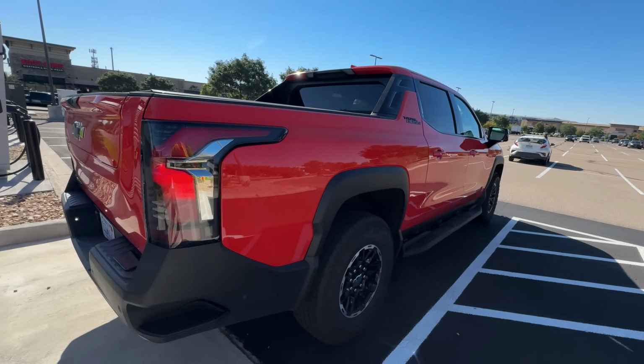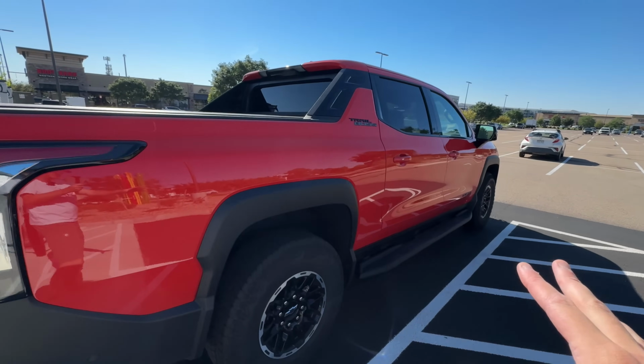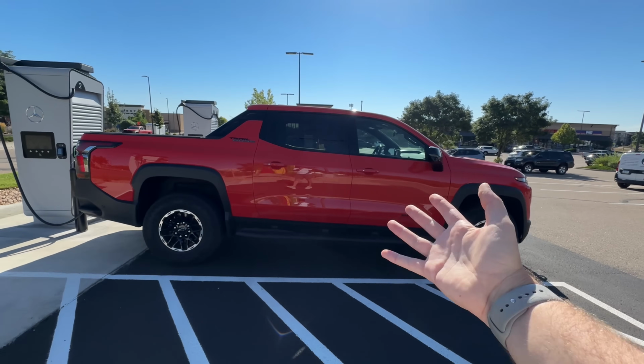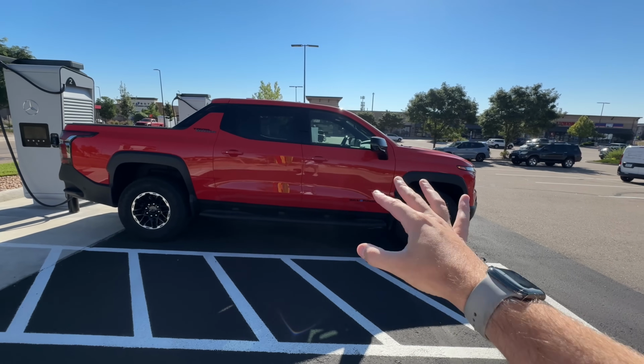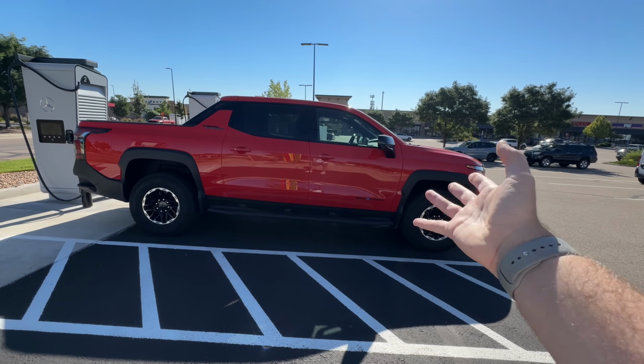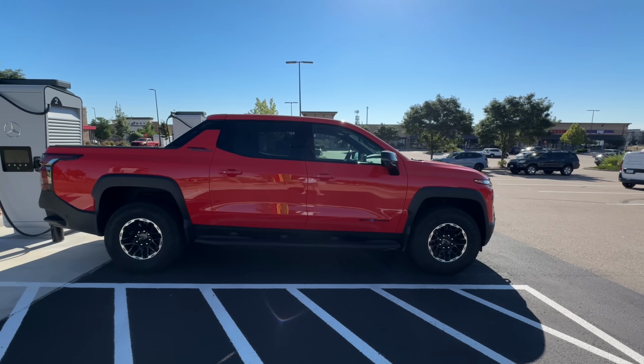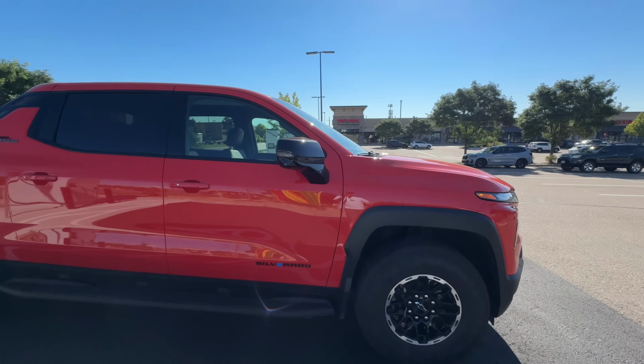But really quick tour of the truck. This is $93,000, which is a lot of money, but that's about 70 grand less than the Escalade IQ we were just testing, which had the same battery motor situation. So I guess it's a bargain if you look at it that way. This paint color is really cool. I like the Trail Boss quite a bit.